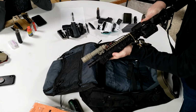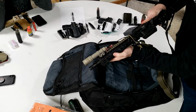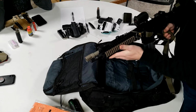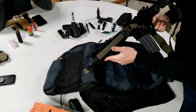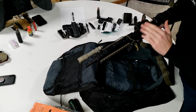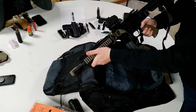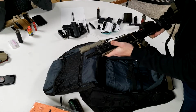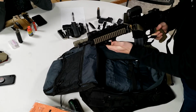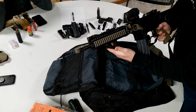Surefire light. This is an M600DF, 1500 lumens. It's a very good light. Definitely recommend Surefire stuff. And then a Vortex SPARC AR red dot. Oh, it also has a Daniel Defense rail. So that's pretty much that.